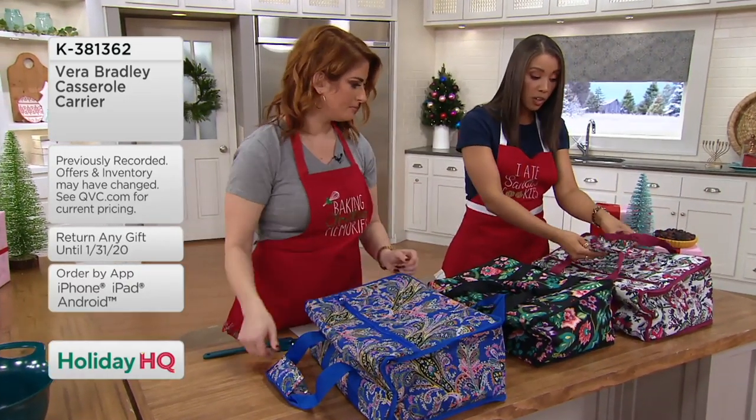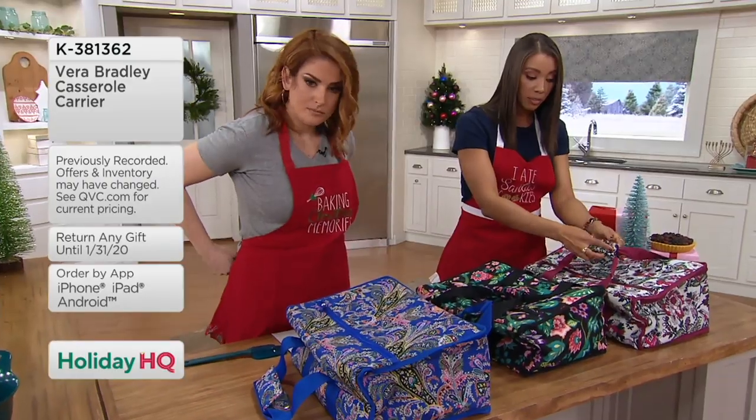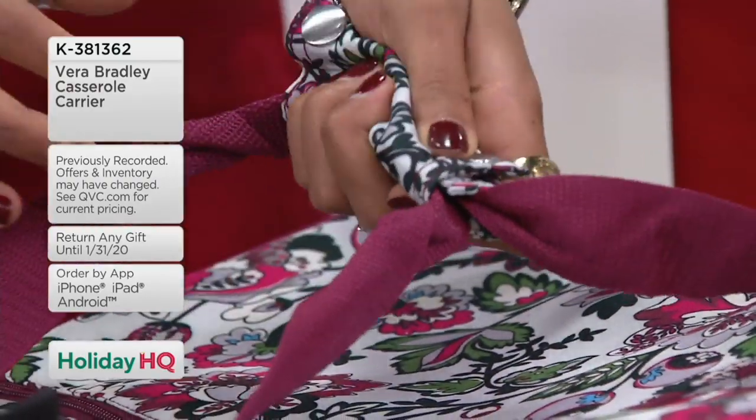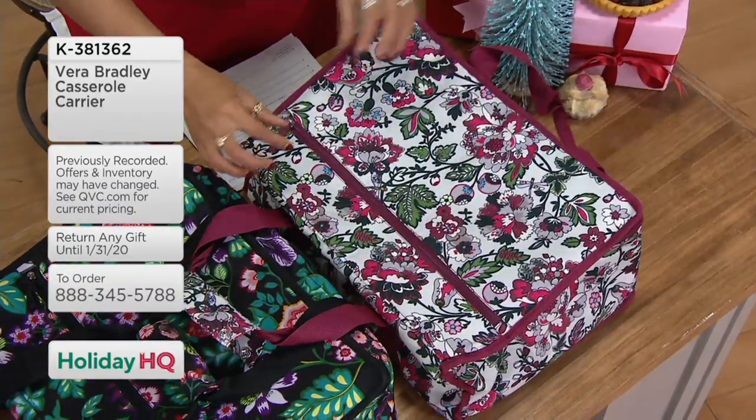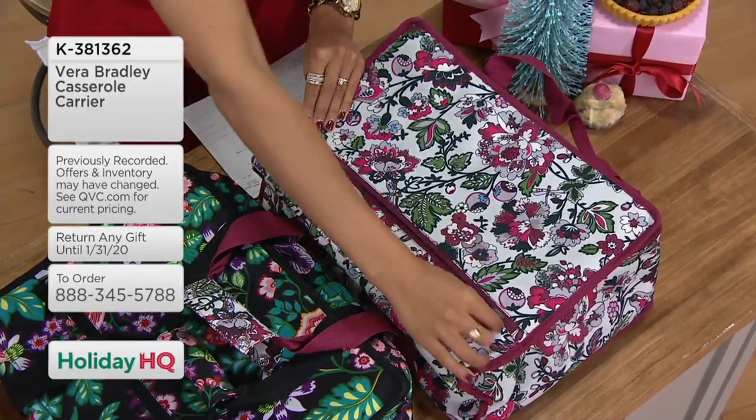So first and foremost, you've got your little handles here that do the buckling for you so you can keep your handles together. That way, if you have a weighty dish, you're not going to have to fret about that because you do have this, and it will distribute that weight evenly. Yes, so true. Really important.